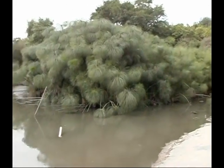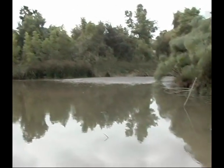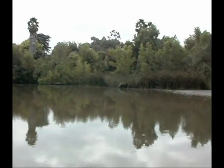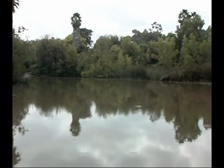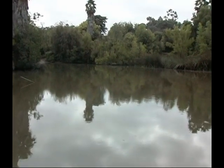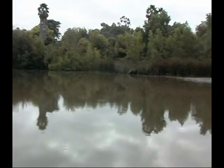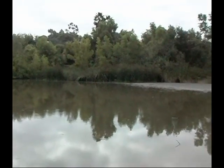Those are all tules on the other side as well. This is a problem that we have to address because we've lost what fish we had in here. The water temperature is so warm because it's only 6 inches deep, and all you have to do is have a week of 85 degree weather and you've got baked fish, or poached actually.